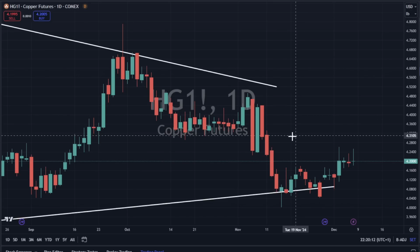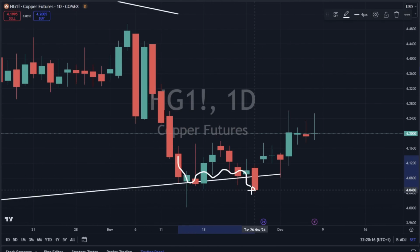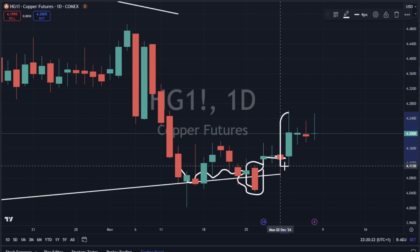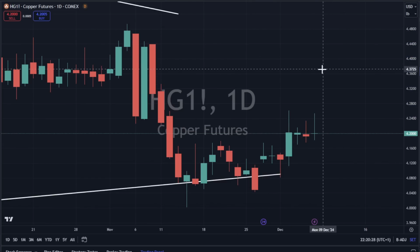Copper just working sideways. Still looks good to go higher. We've got our support. We tried breaking down. It failed to break down. Came back up. Big bullish candlestick, small selling pressure. So that looks good for copper.